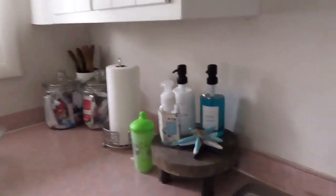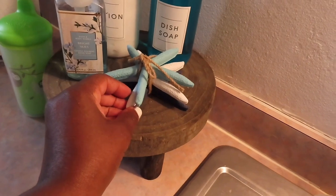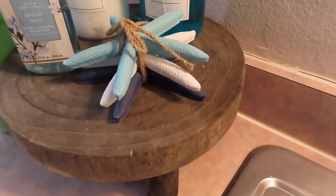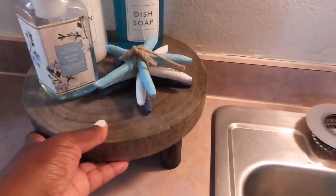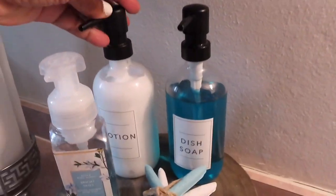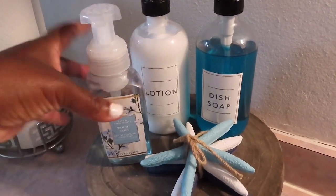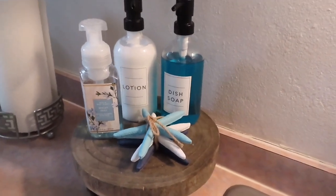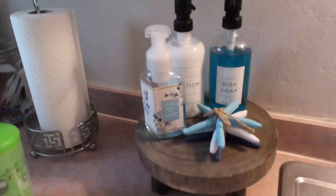And then right here, y'all. Let me turn the light on. Right here, I have my little starfishes. You got the blue, the white, and the teal. And I decided to use it on this little stand here that I already had. And I got my lotion, my dish soap, and my hand soap. Right there. So, yeah, I like that. I like that a lot.